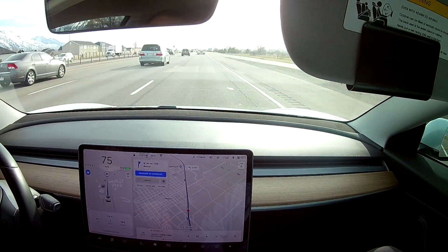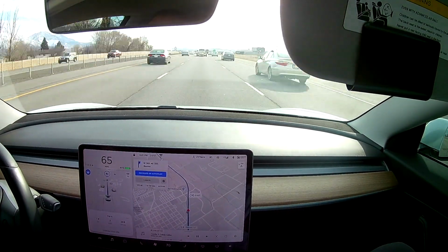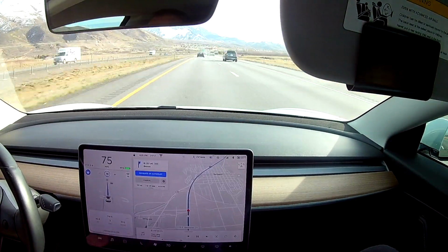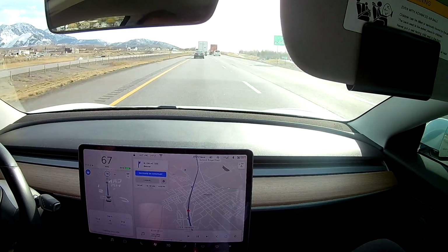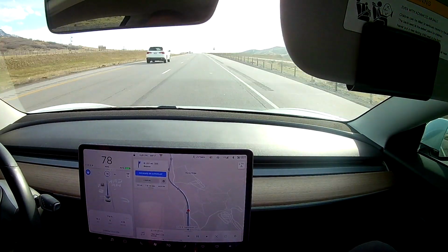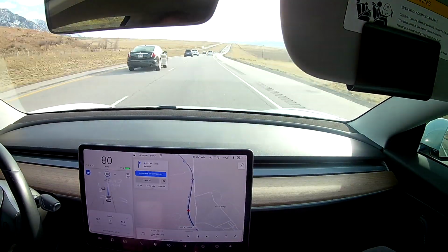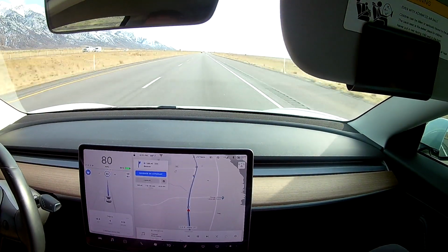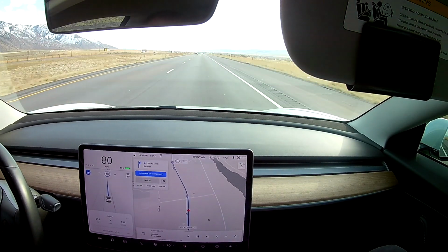So anyways, we're going 500 miles in this autopilot test. It was 250 miles of the interstate from Spanish Fork, Utah to St. George, Utah, and then back. My goal in this test was to basically intervene or take over as little as possible. So I play this at 35 speed, just so you can see what's going on.